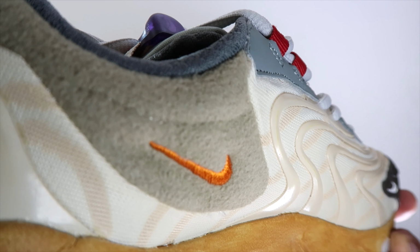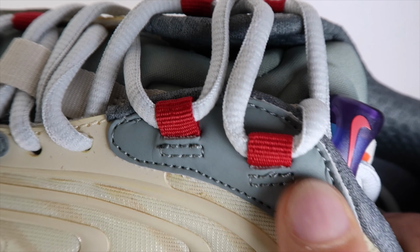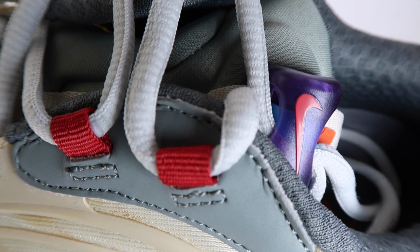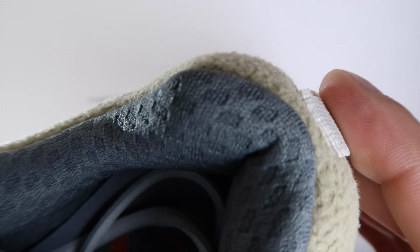Another orange swoosh there. You've got this red color on the eyelets and kind of a clay color for the panel that the eyelets attach to. It's also a very soft material. Around the collar, you have this grayish, bluish type of material, which is really soft as well. The whole shoe is very soft. It's very squishy. It's like a teddy bear. They added the scrunchie for the lace lock or whatever you call these things. I don't like the functionality of them, but I love how they look.